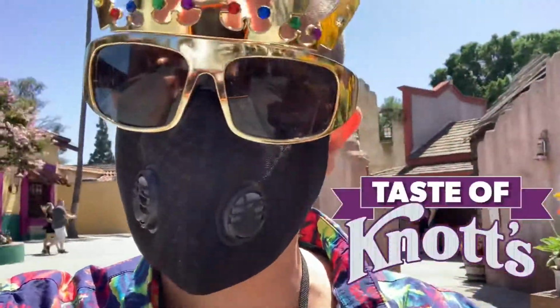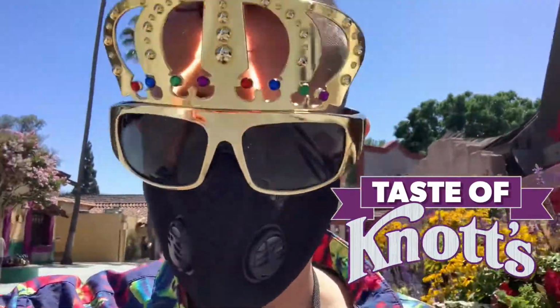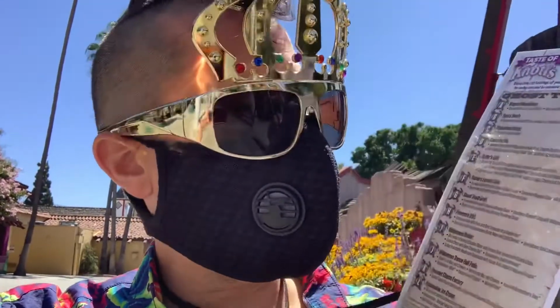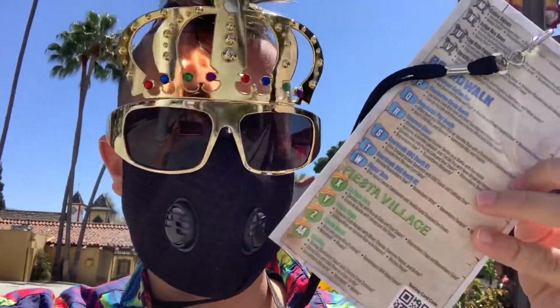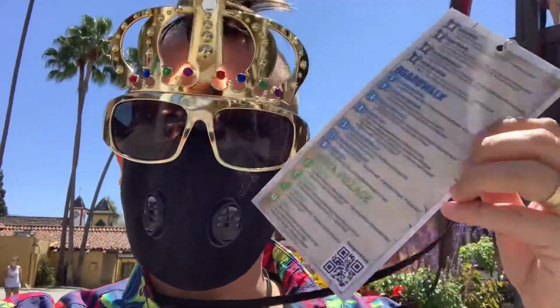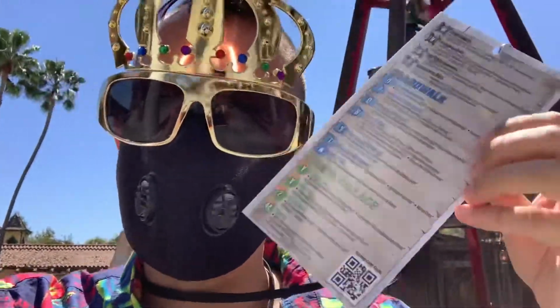It's called the Taste of Knott's. What that means is I basically have been given this. It is a tasting card. Different locations are listed on here. My price of admission today was $30, maybe with a little tax or whatever. It gives me 5 free tastings at these different booths.